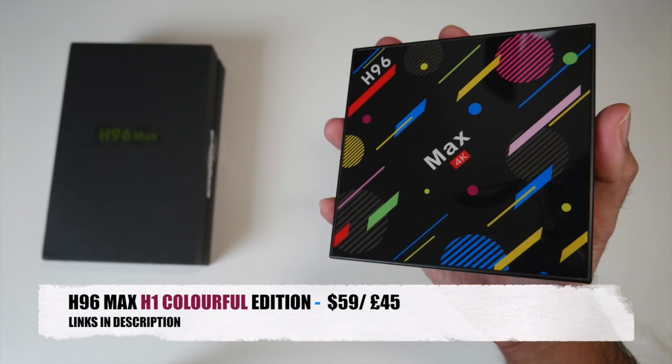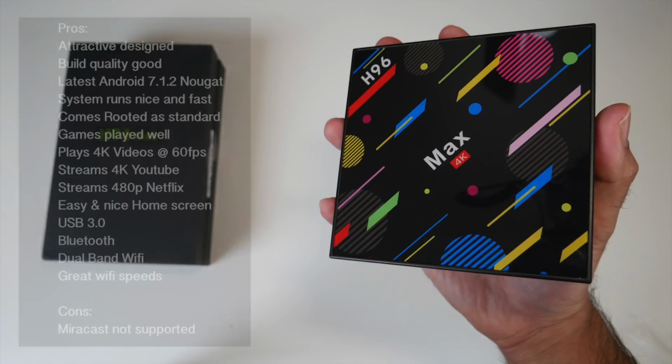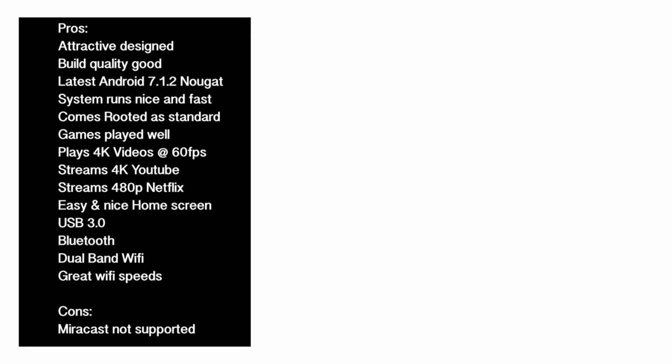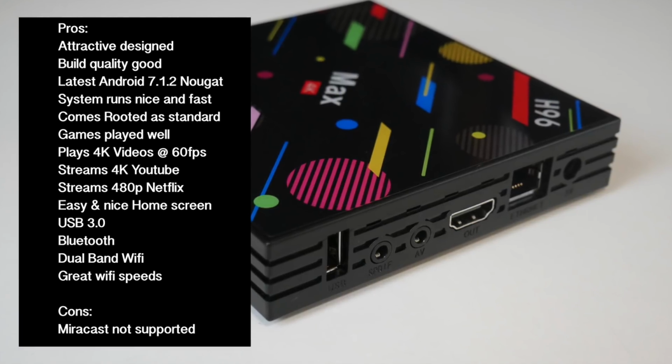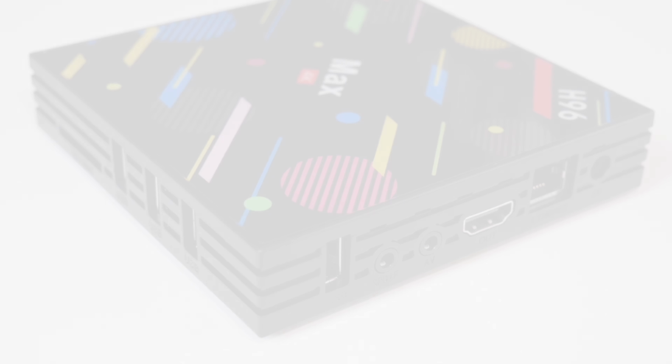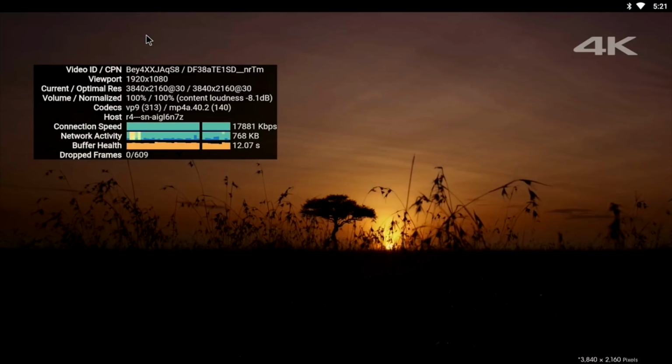So there you have it guys, that was the H96 Max H1 Colourful Edition. So let's break it down with some pros and cons. So the new H96 Max H1 model is not high-end like its predecessor. This one is a mid-range to low-end TV box which comes with the current latest Android for TV boxes, which is Android 7.1.2. Now this box can handle 4K videos at 60 frames per second from a USB drive quite easily. But what really surprised me is this can do 4K on YouTube.